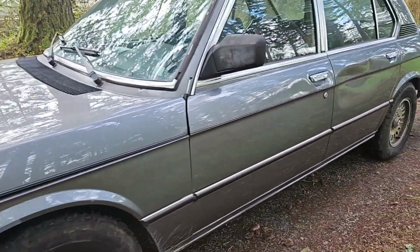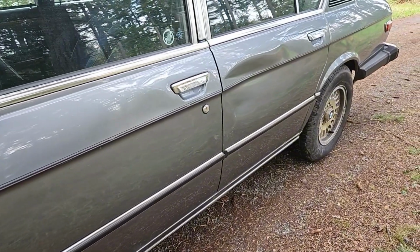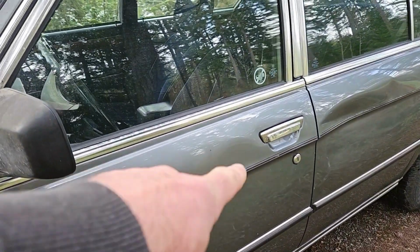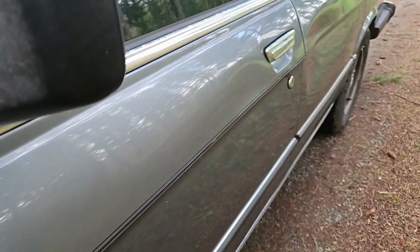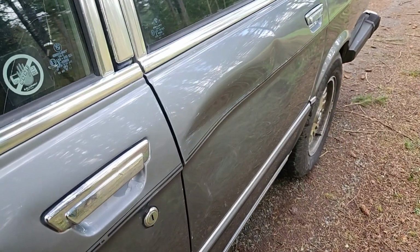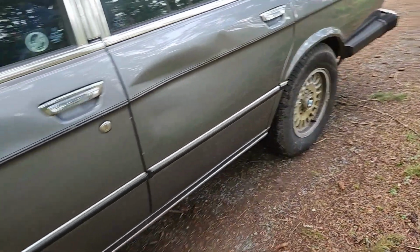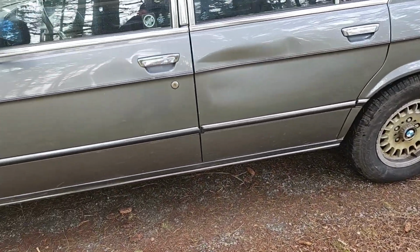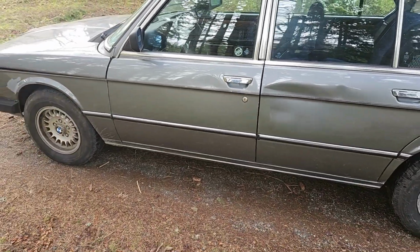And then the part where the lady hit me while I was parked is here in the doors. You can see on the driver's side, that's going to pop out pretty easy. The rear is a little bit more of a challenge. I was quoted about $600 for paintless dent repair. They said they could get about all of it out, so they said that wasn't really going to be a problem.